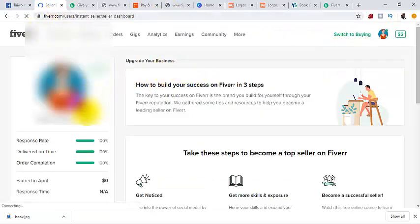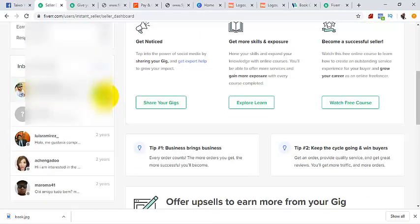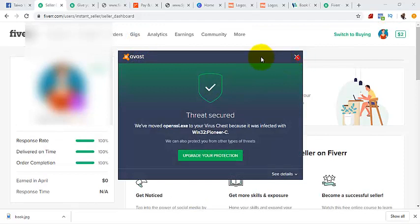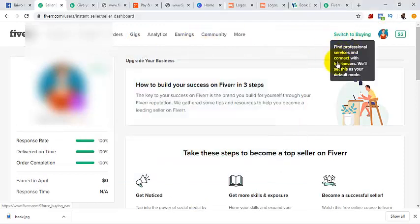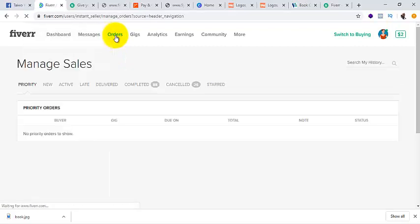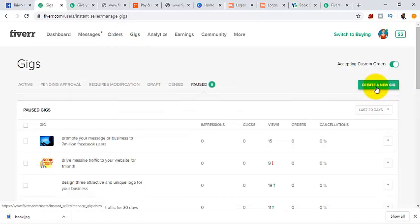All right, so this is the seller's dashboard. As you can see, this is my profile. I just used a profile picture and I selected a username. The last time I checked on this website was around 3 years or 2 years ago. So these are messages from 2 years that I have not even read. So I decided to log in again. Let me see. Okay, orders. This is where you manage your orders. Okay, gigs. You click on gigs if you want to start and create your gig.